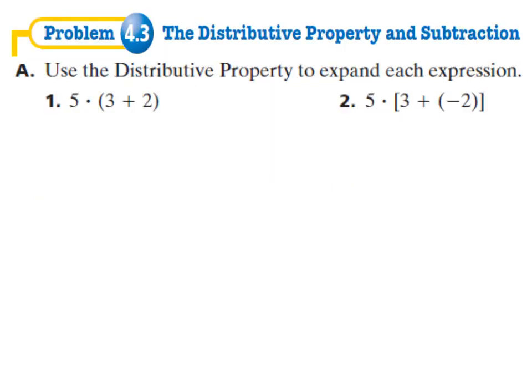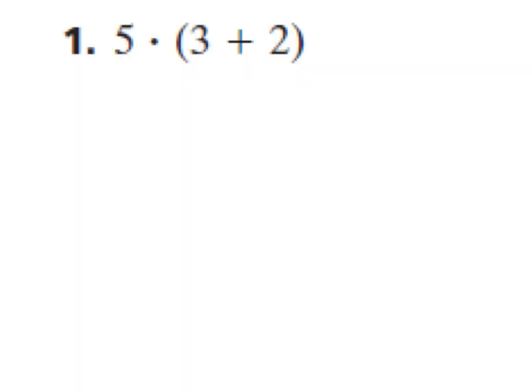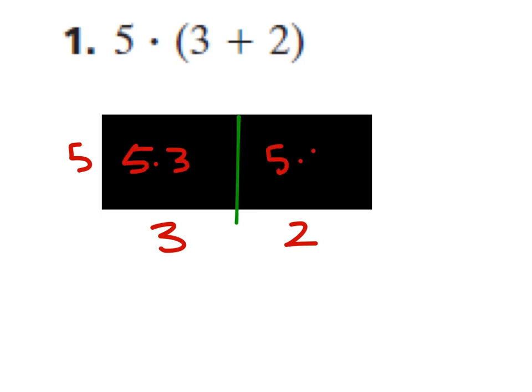All right, I'm going to use the distributive property to expand these, but I'm going to use a model to show it. For example, we have this rectangle right here, and it's been split up into two parts. One is 3, the other is 2, and this is a length of 5. So we got a 5 times 3 right here, and the other one is a 5 by 2, which means this is a 5 by 3 plus a 5 by 2, and that would work as well.